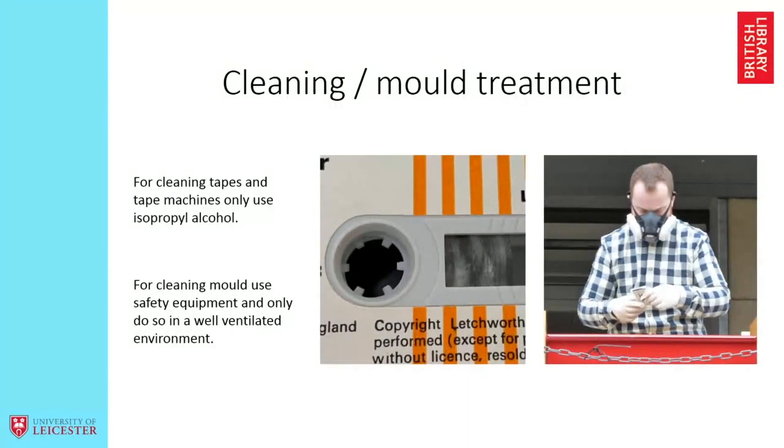So, cleaning the mould treatment, I'll just say that anything mouldy, always deal with it in a well ventilated, ideally outside area, and always wear gloves and eye protection. Most importantly, an FFP3 rated dust mask. That will actually filter mould particles.